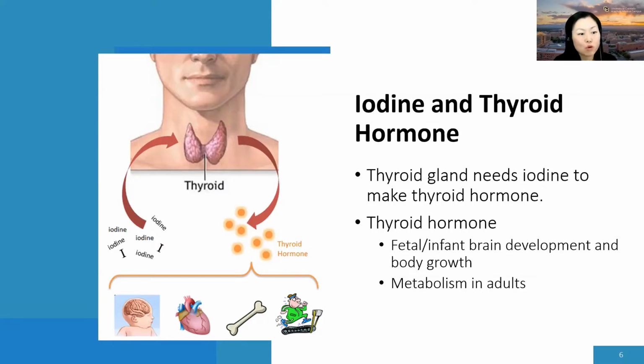And then once we're out of the womb, we also know that thyroid hormone is really important. It's a big part of the metabolism in humans, and it regulates a lot of things, like the cardiovascular system as well as our bones. And so it really is an important hormone that we need for our body.